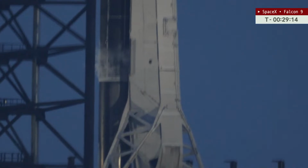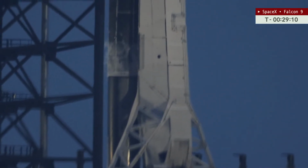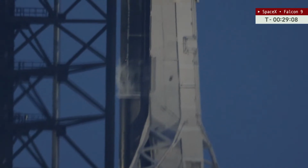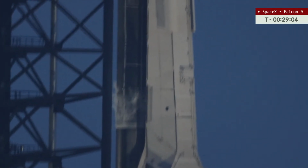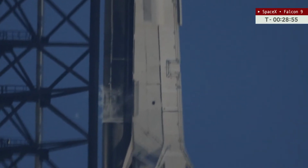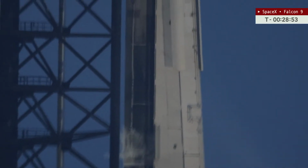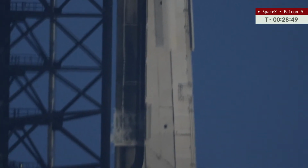Again, because of how SpaceX operates and how the Falcon 9s work, they use essentially what's called a load and go, which means their fueling timeline is right in line with the countdown. So once fueling begins, they don't have the opportunity or the option to hold the countdown. So we're now T-minus 28 minutes, 50 seconds and counting.